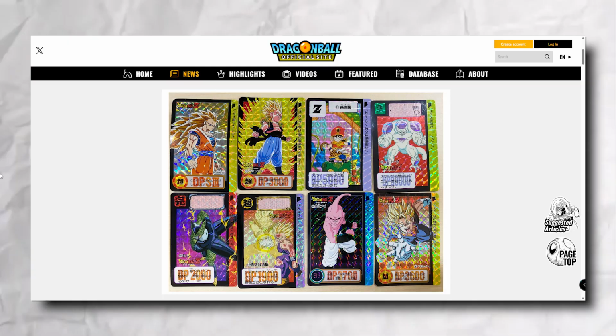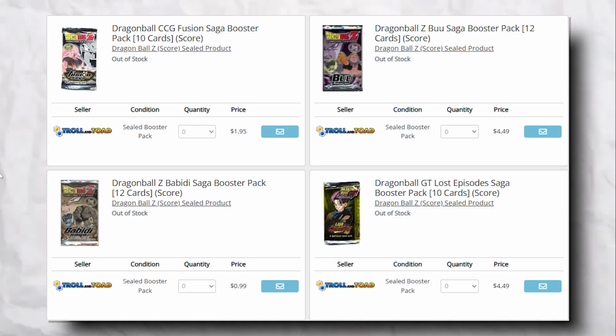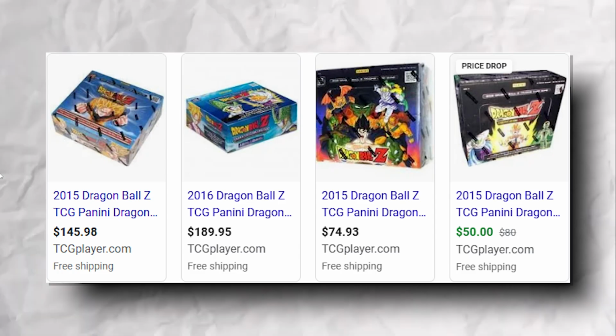That is an opportunity for you, the collector, who values nostalgia and beautiful card design, to get your hands on those cards. It's true, Dragon Ball has gone through a fair share of card companies since the 90s. It started in Japan with Carddass. In the early 2000s, Score printed the TCG. Later, Panini in the mid-2010s. And now, Bandai. But by far, Bandai has been the best at managing the game. They know how to print great cards.